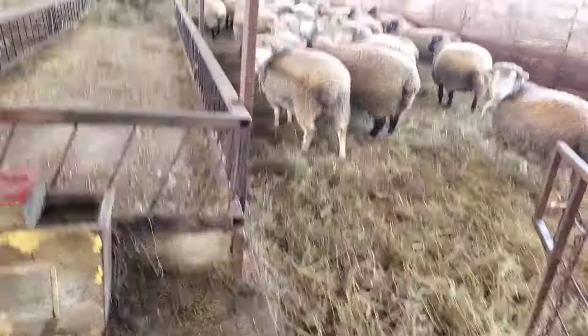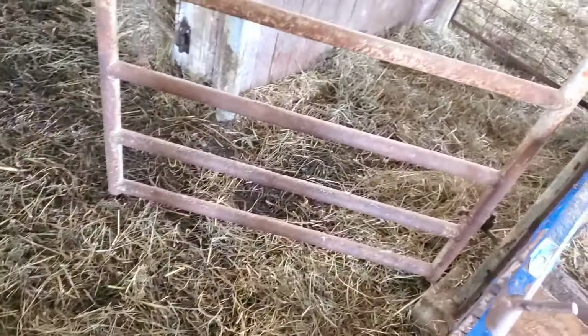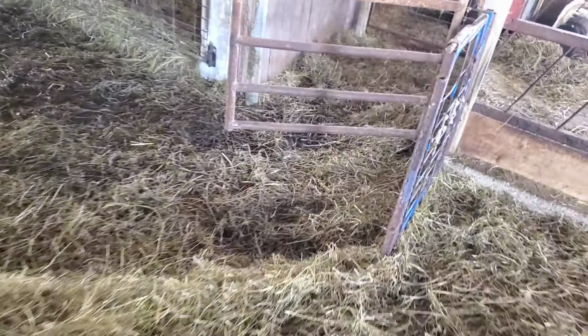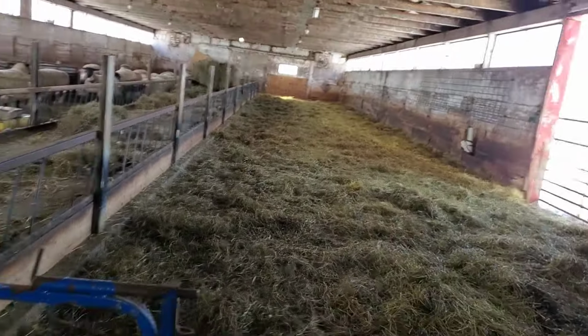So they're all on one side now. And we're going to move all the replacement lambs into here. We'll just pull this pin. Move this open. And they should all run in here. Shut this off. So we're going to put them in here. And we're going to run them across the yard. Take my weapon with me. My little crook.